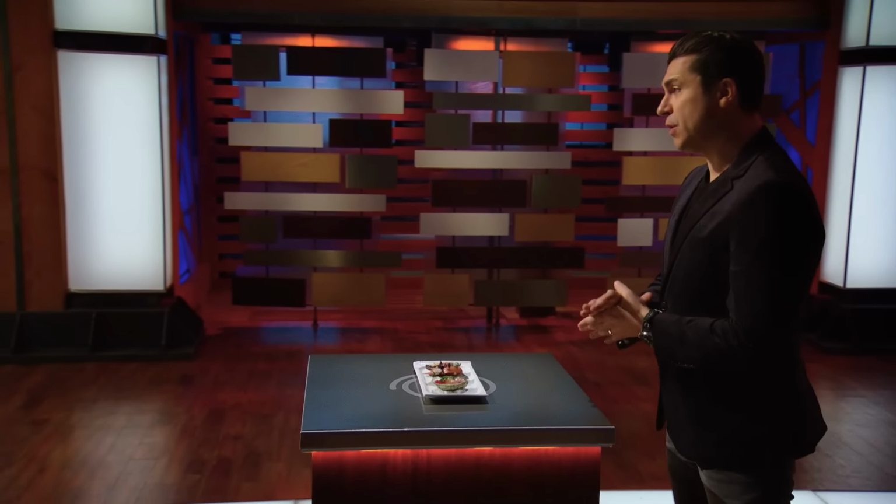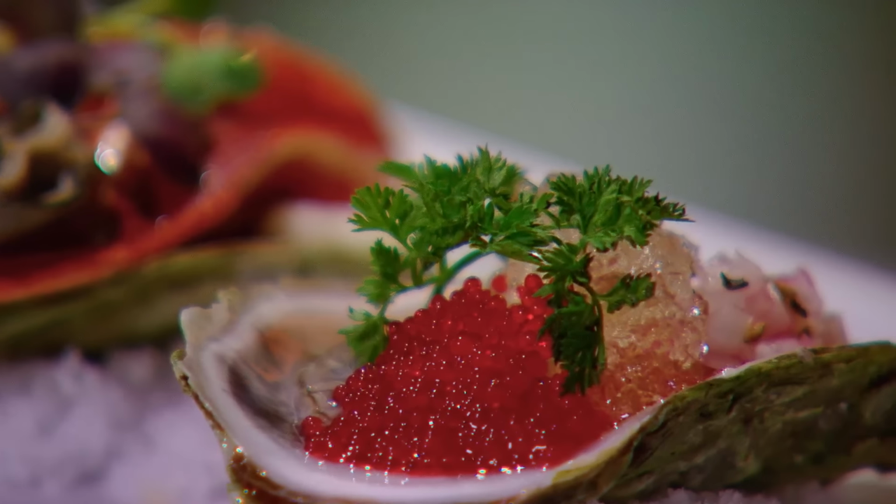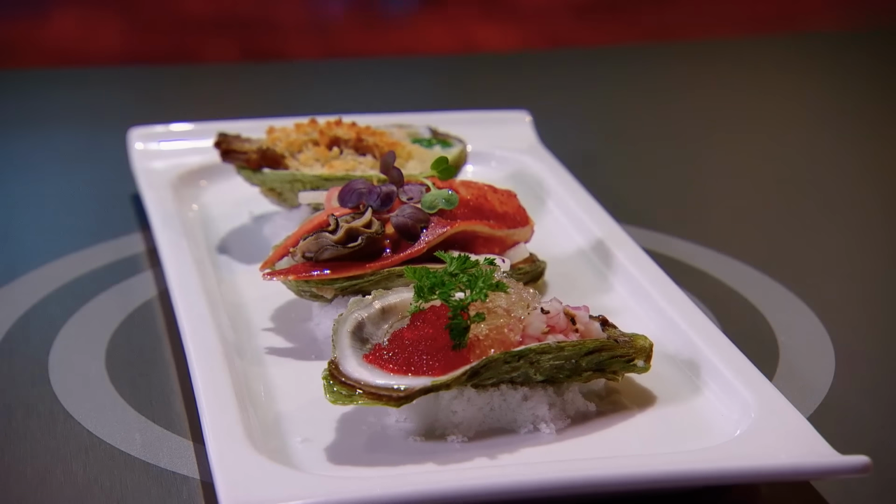The next oyster is served raw, but topped with an intricate mignonette, champagne jelly, red tabiko, and chervil. Feels like there's three dozen things going on in each little teeny tiny oyster. There's a lot of stuff.